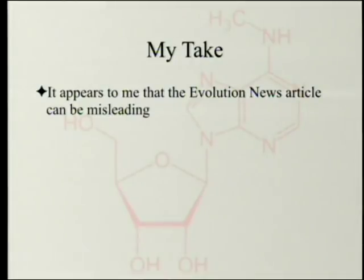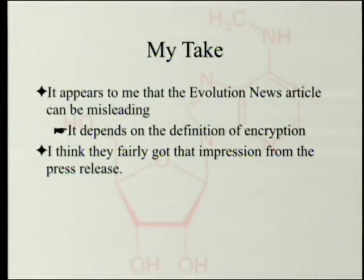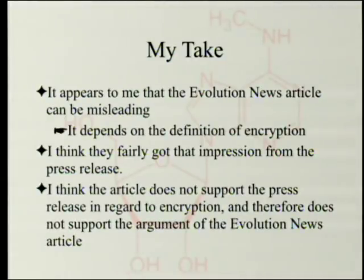Anyway, that's a lot. Did anybody see who the wrong recipients were? I didn't. I would have to say that it appears to me that the Evolution News article can be misleading. Not deliberately, I don't think. It does depend on the definition of encryption. We're going to come back to that. I think they fairly got the impression that they gave from the press release. It's there. But I think the article does not support the press release in regard to encryption, and therefore does not support the argument of the Evolution News article. I can't take this information and make a nice, oh, it's encryption, it's hiding information, and then letting the right people know about it.